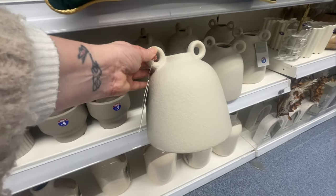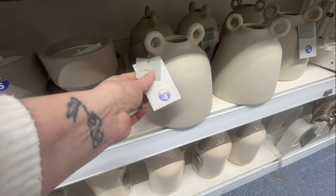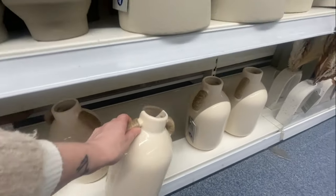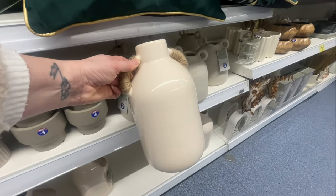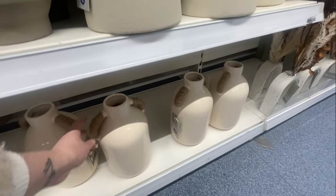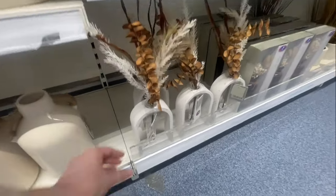Now because I haven't been into B&M for 5 months I'm not quite sure if these are new, but they were only £8 and I just thought they were so nice. Now I've actually purchased this so I know this isn't new. It was £8 and it is the cream bars with the jute handles. Come to think of it, I don't even know where that is in my house at the minute.